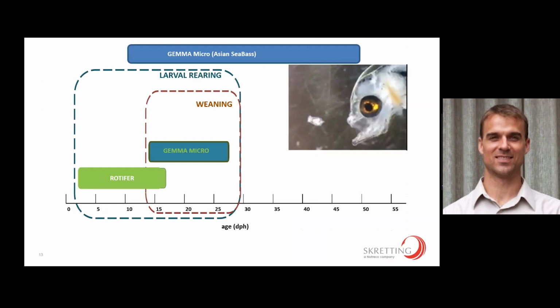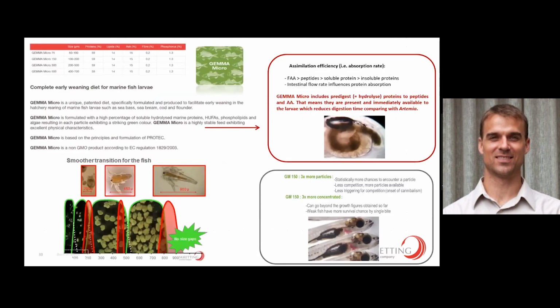This is not available for all species, but this is a sample Artemia replacement feeding regime, and again, this is for an Asian sea bass. You can see they switched right over with some overlap at about day 15 post-hatch. Some interesting things about Gemma Micro: highly digestible marine proteins, which is critical, especially when the animal is still developing its gut morphology and gut characteristics. Very concentrated nutrition, so fish don't need to consume quite as many individual particles, or feed quite as extensively as they do on a live feed, which may be less nutritionally dense, before they have a chance for success.